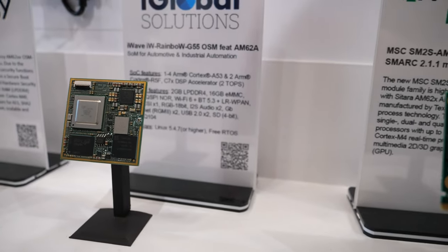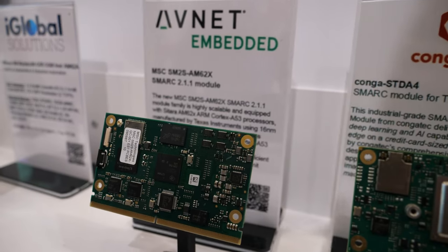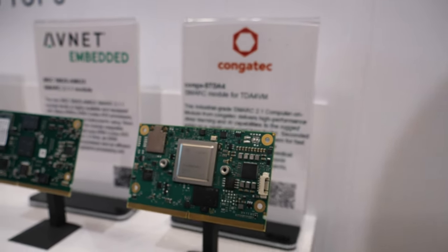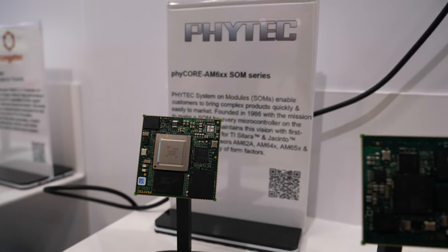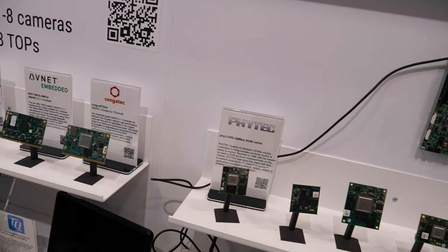So there's all kinds of shapes and use cases being developed and put to market. Absolutely. There's no one size fits all, right? And that's the differentiation from TI. We bring a portfolio of products that are enabling our customers to innovate for their applications.